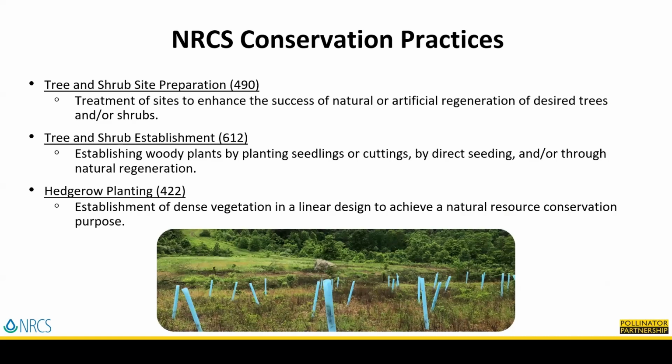Okay, so we're back to NRCS. If you are wanting to add those trees and shrubs onto your property, here are some of the main conservation practices that they would utilize. We have the tree and shrub site preparation and tree and shrub establishment. Those practices are used together. Preparation is prepping the soil for it, and then establishment is actually planting them. And then a hedgerow planting is another great option to add those trees and shrubs onto your property.